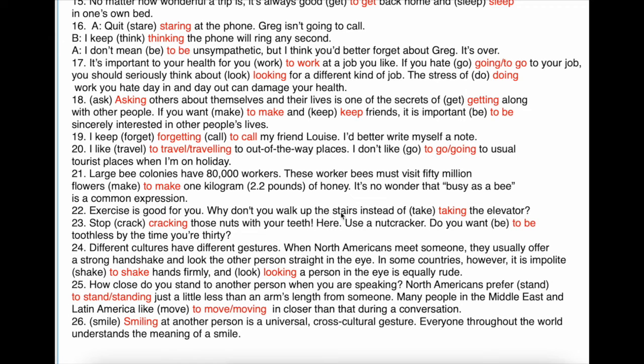Exercise is good for you. Why don't you walk up the stairs instead of taking the elevator? Asansör. Stop cracking. Stop, quit, same meaning, remember. Stop cracking those nuts with your teeth. Nuts dedi burada ceviz, fındık, badem türü şeylere nuts diyorlar. Here, al diyor. Here, al. Use a nut cracker. Do you want to be toothless? Dişsiz demek. By the time you're 30.